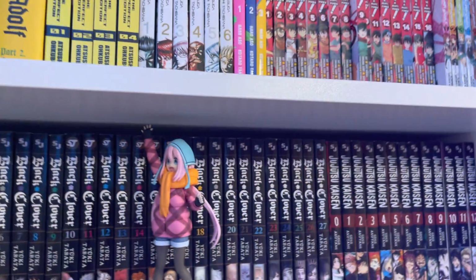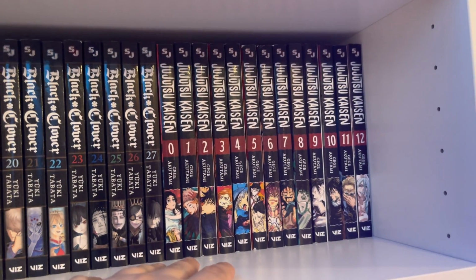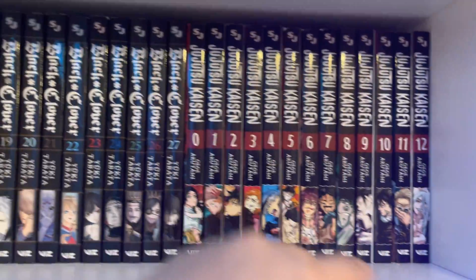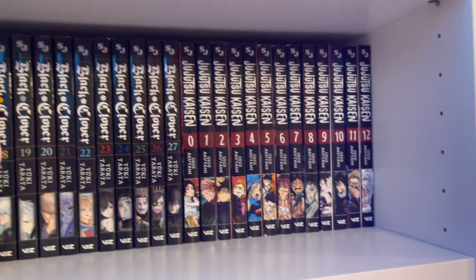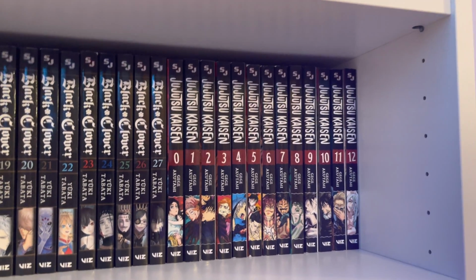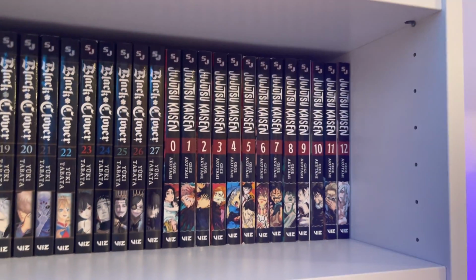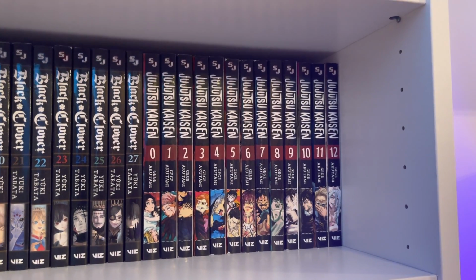So yeah. 0 through 12 of Jujutsu Kaisen, so that's up to date. I read this, don't like the art, love the story. It's ecchi Naruto. Can't change my mind, because that's just what it is. And if you say that it's the best thing that you've ever read, then you need to read more. It's good, but it's definitely not the end all be all for manga, that's for sure.